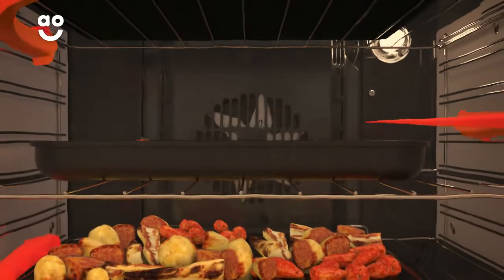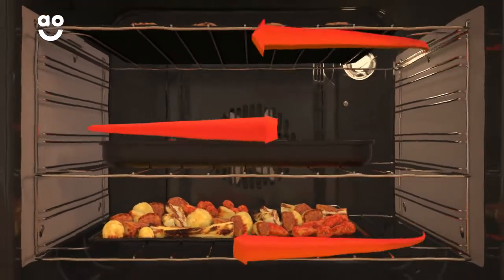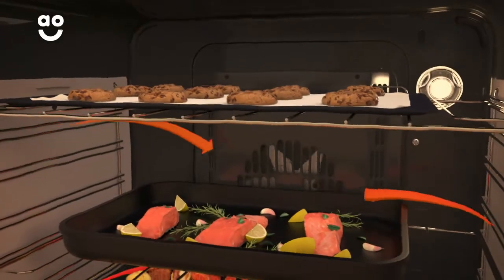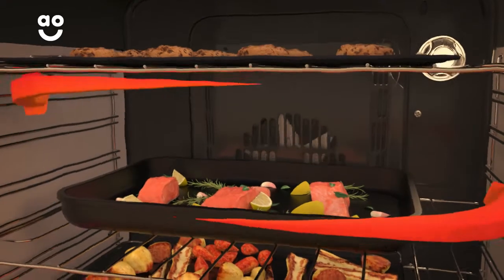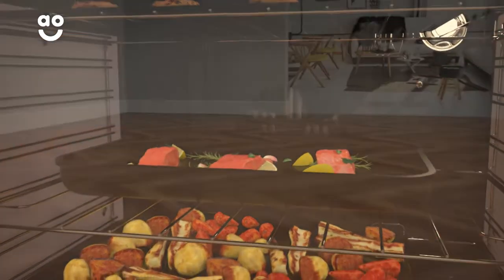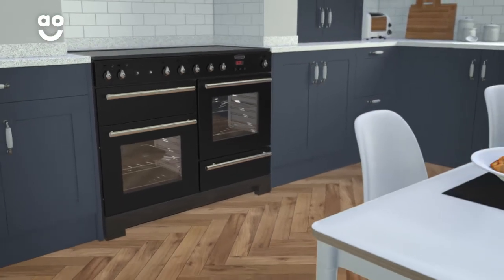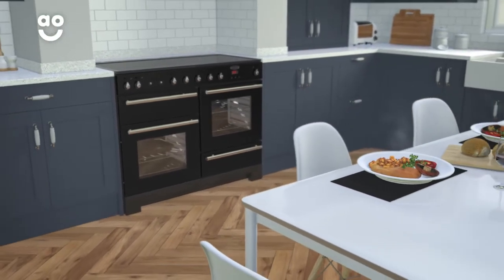A fan at the back of the oven keeps hot air moving and spreads heat quickly throughout the cavity, cutting down heat up times. This constant circulation of heat cooks your food evenly and also makes sure there's no transfer of flavours from one dish to another. So, you can cook a variety of meals at the same time and you'll even save on your utility bills too.